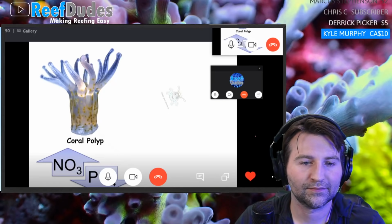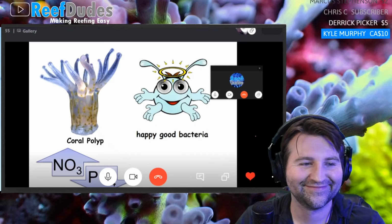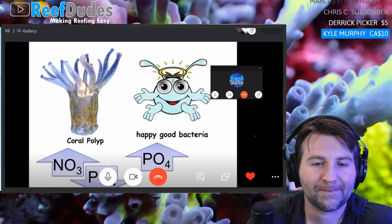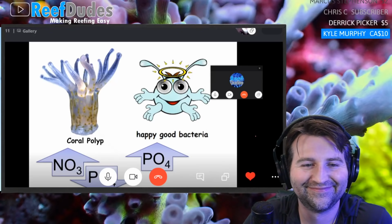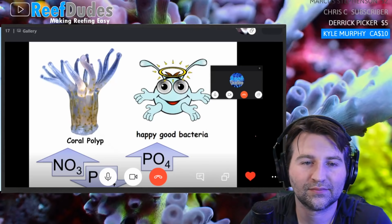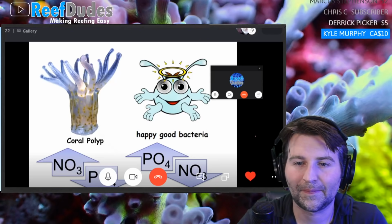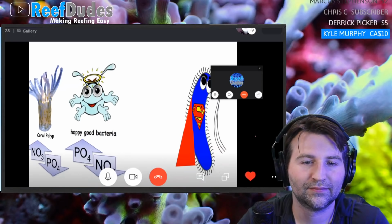Now, there's this beneficial bacteria that grows in the tank. And this is in all of our reef tanks. Everybody's got some of this stuff. Some people have more than others, but we're going to call it good beneficial bacteria. And this beneficial bacteria is exactly the opposite of the corals when it comes to nitrates and phosphate. It has an excellent mechanism for getting the phosphates out of the water column. It's really good at that. It eats phosphate like crazy. And it has a relatively poor mechanism for getting nitrates out of the water column. Okay, so here's our beneficial bacteria.